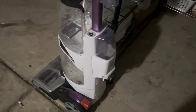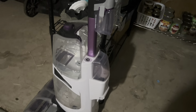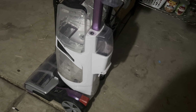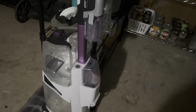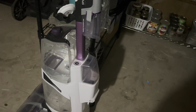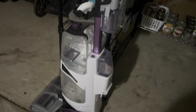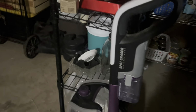Okay, and here is the carpet machine. Best carpet machine I've ever owned. I will never have another one as long as this one lives. And if it doesn't, I will get another one like it if I can find it. But it's been fantastic, and I think spring cleaning will require some more carpet cleaning, so that's going to get used.